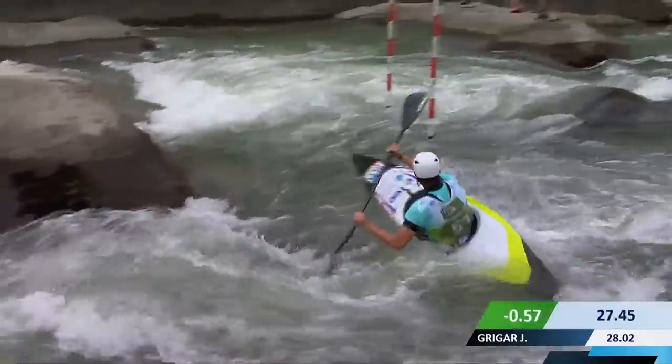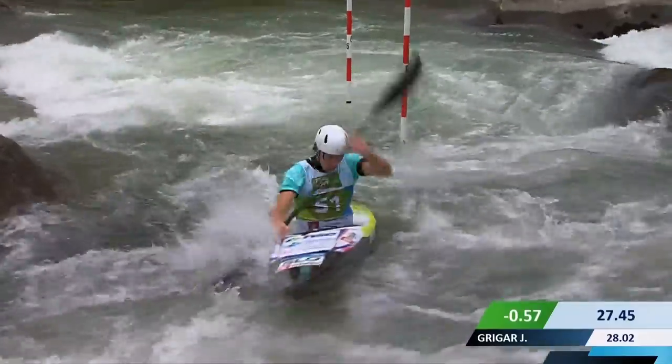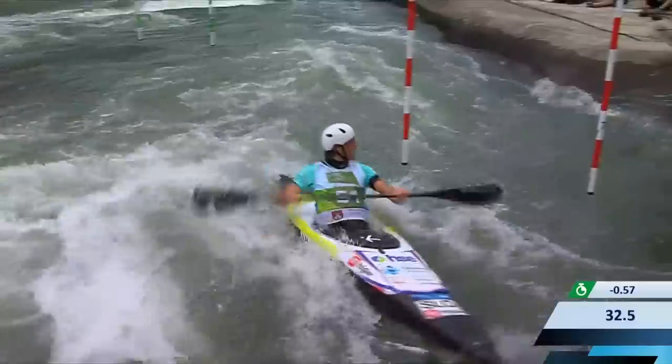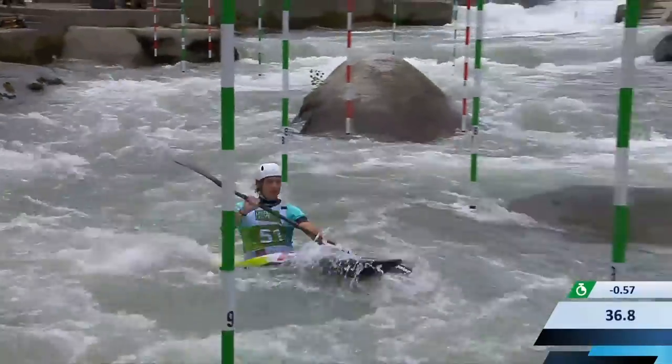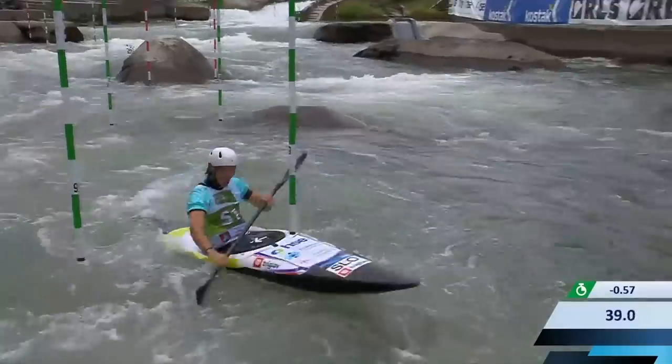So into this tricky gate six now. Once again, yeah, oh, really nicely done. And even with that little bit of trouble, still 0.57 up. Really tight in that gate seven there. But looking clean so far, so that's good.